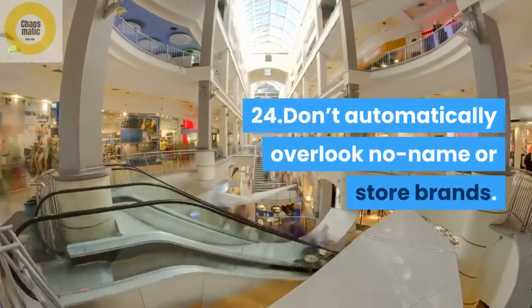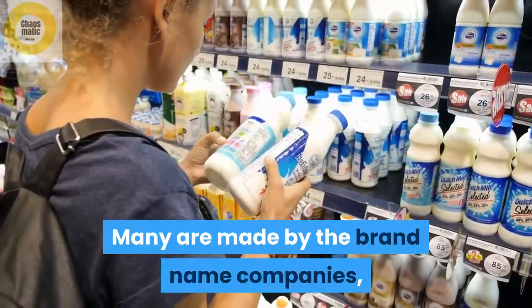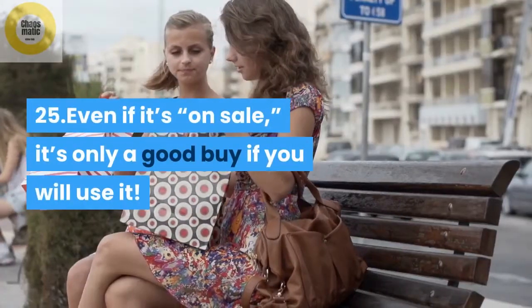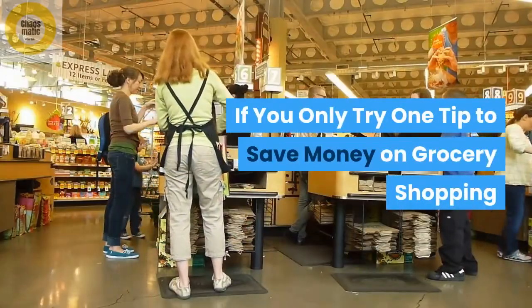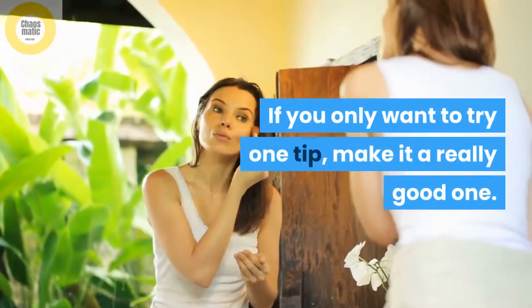24. Don't automatically overlook no-name or store brands. Many are made by the brand name companies, just with a different label. 25. Even if it's on sale, it's only a good buy if you will use it. If you only try one tip to save money on grocery shopping, if you only want to try one tip, make it a really good one.